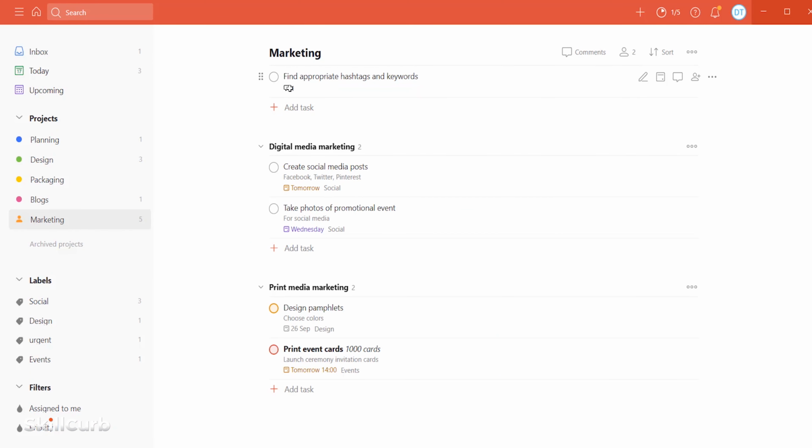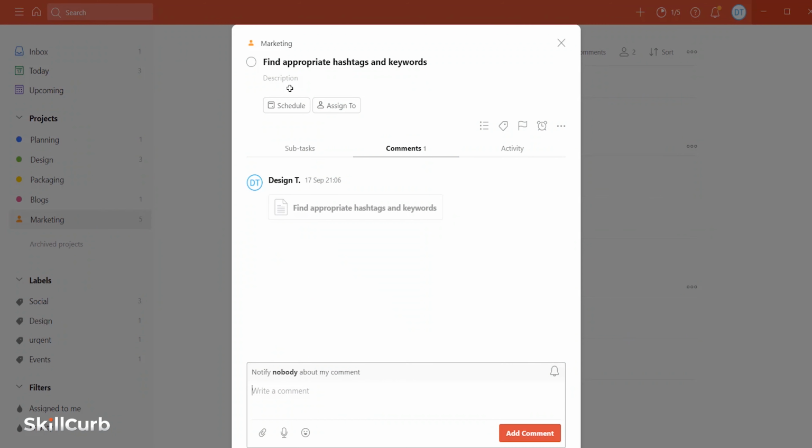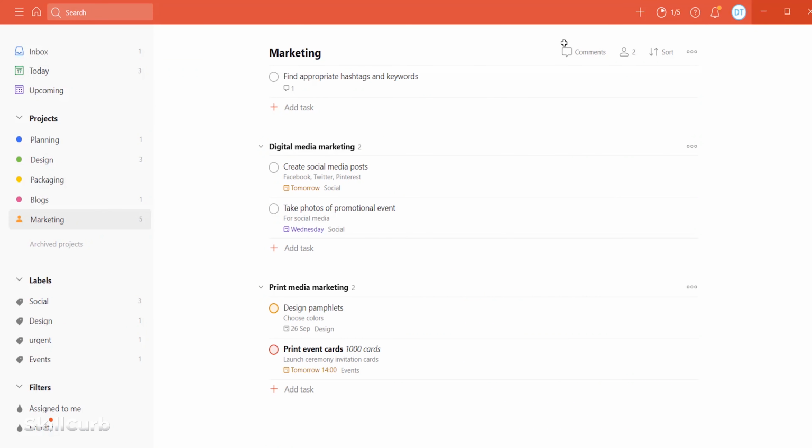Click Copy to clipboard next to the email address provided. Use this email address to forward emails to the project. The subject line will become the task name and the body of the email will be added as a comment. All attachments smaller than 25 MB will also be attached.